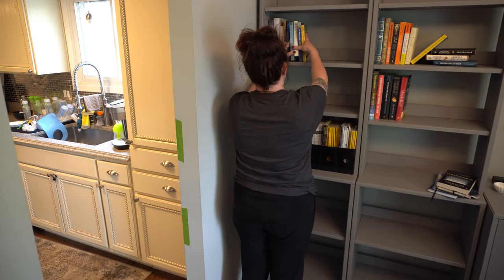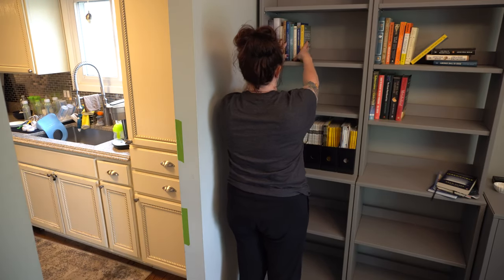I'm very interested to see how much weight these shelves can hold. They are, I think, rated to like 75 pounds a shelf, but we have a lot of books. But now that I have individual shelves, it's not going to be as much weight per shelf. We'll see.